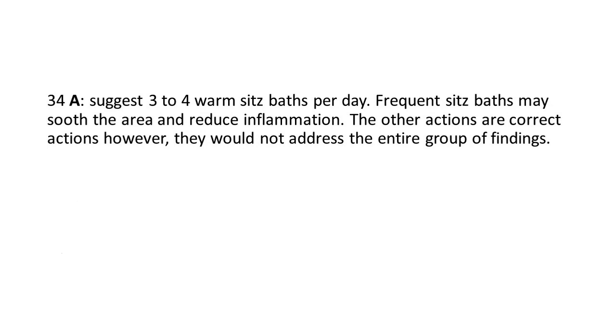34A. Suggest 3 to 4 warm sitz baths per day. Frequent sitz baths may soothe the area and reduce inflammation. The other actions are correct actions, however, they would not address the entire group of findings.